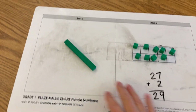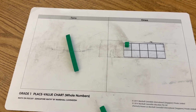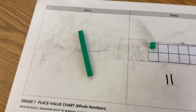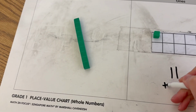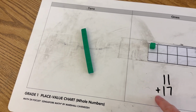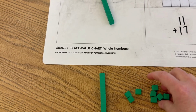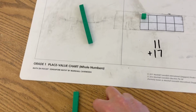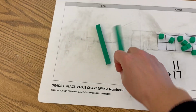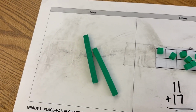So after I saw that, I said, oh, wait a second, everybody clear your board. Everybody clear your board. I said, everybody build 11, and then just write 11. So this was like a reteaching moment. I said we are adding 17 to 11. When we are adding, we need to add this whole thing. So then I had students build 17 underneath it. 1, 2, 3, 4, 5, 6, 7. And then I said, okay, now take all of that and add it to the board. We started in our ones, added it over here, then did this. They were like, oh, it's 28. Now they understood it better because they were getting a little confused there.